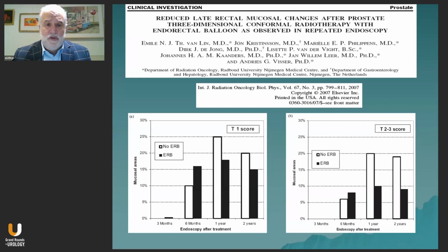The title of this is Reduced Late Rectal Mucosal Changes After Prostate Three-Dimensional Conformal Radiotherapy with Endorectal Balloon is Observed in Repeated Endoscopy. So this is looking at endoscopy-noted mucosal changes as opposed to looking at rectal bleeding. There was a T1 score and a T2 to 3 score that was rated by the endoscopist. The same thing if you are not using a rectal balloon compared to using a rectal balloon at various endpoints, you're getting more changes without the rectal balloon.